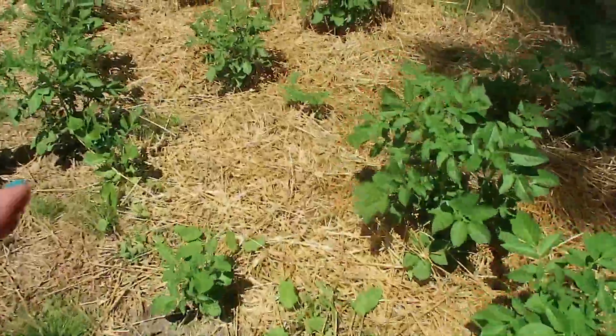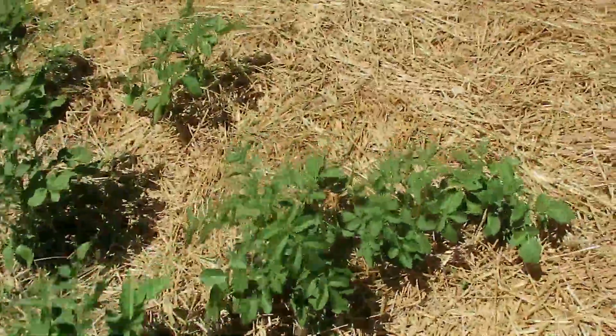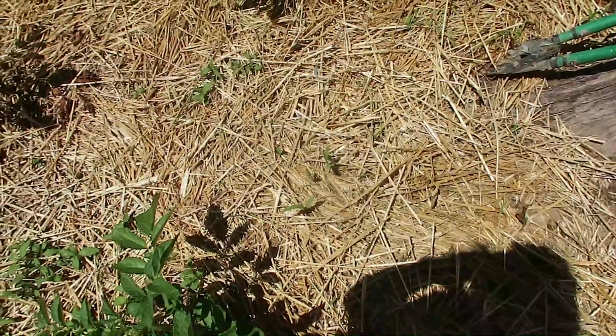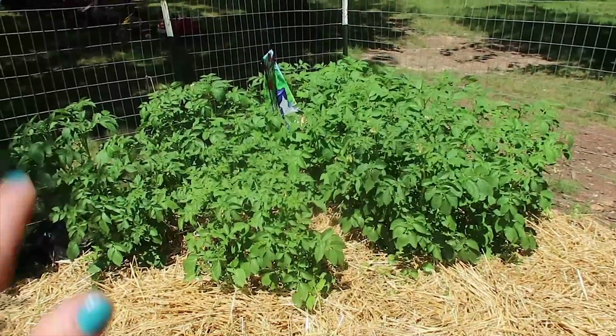Okay, so the potatoes. And in here in the straw, there's other potatoes just thrown on the ground and straw on top. Potatoes, lots of potatoes here. Okay, now I think these are actually corn coming up because I spilled a pack of corn in here. I picked up all that I could and I thought, I bet I'm gonna have some random corn.